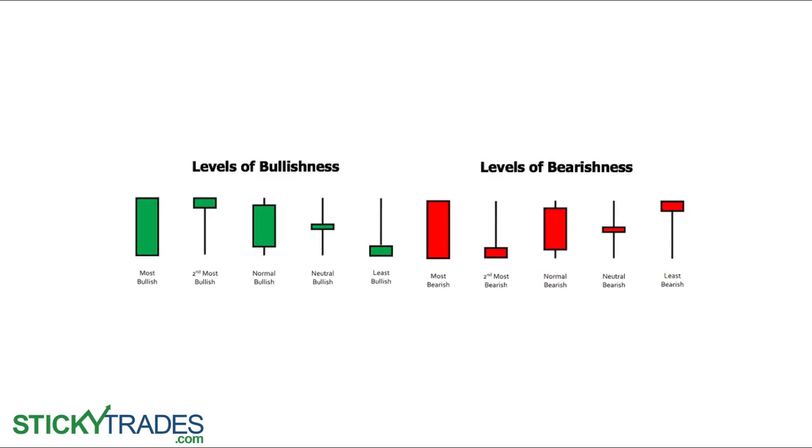Now, these are candles that I've ranked more or less in the levels of bullishness and bearishness. I'll get to this in other videos. But the most bullish has no shadows. It's when it opens on the low, closes on a high. That's it. It's called the bullish Marabuzzo. Opposite of that is a bearish Marabuzzo, most bearish.